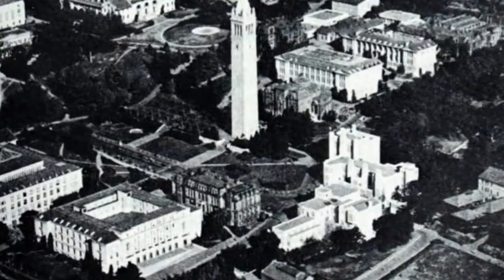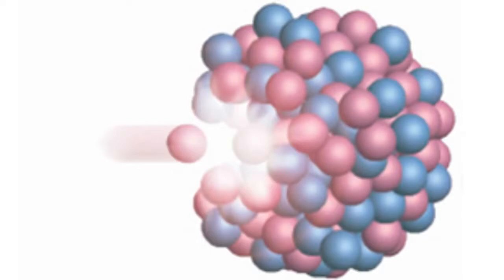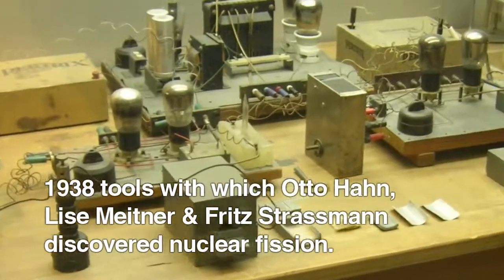There was a guy named Glenn Seaborg who worked at Berkeley Labs in California in 1942. This was a guy who had discovered plutonium. And coming off discovering plutonium, he thought, I wonder if we could hit thorium with a neutron and turn it into something. Again, fission had been discovered like 3 years earlier, so they were still in the very beginnings.